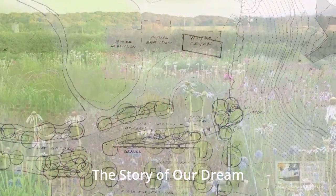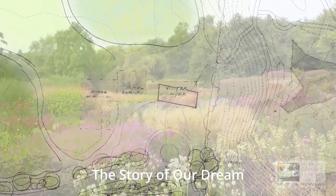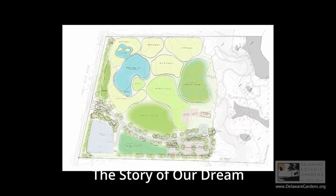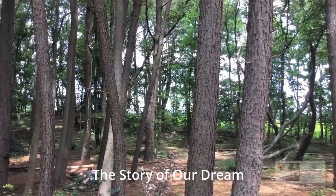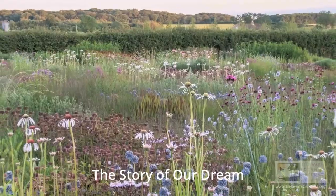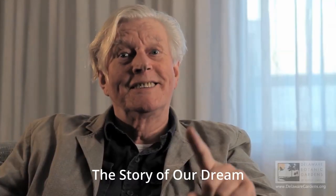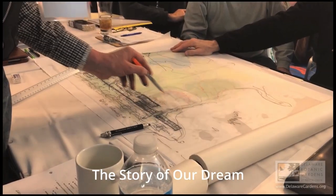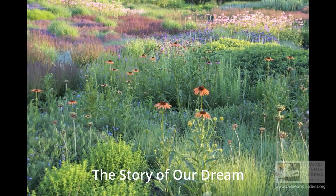The first phase was the 12-acre woodlands and the 2-acre Piet Oudolf Meadow. Oudolf is an internationally acclaimed Dutch designer who has designed gardens throughout the world, such as in London, Barcelona, the Lurie Garden in Chicago, the High Line in Manhattan, New York, and now in Sussex County. Piet brought his magic in the meadow, which is the jewel in the crown at Delaware Botanic Gardens.